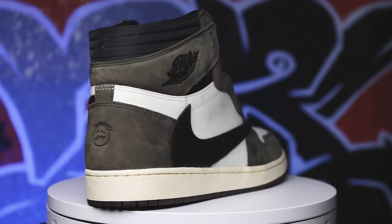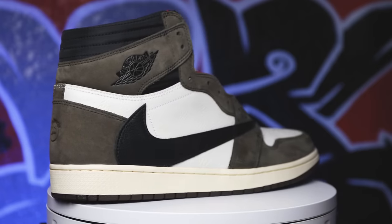But again, just not one of my high on my totem pole type sneakers anymore. Now, next up right here, we have the Travis Scott Mocha Air Jordan 1 High. One of the OGs, you know what I'm saying? One of the hype starters when it comes to the Travis Scotts.